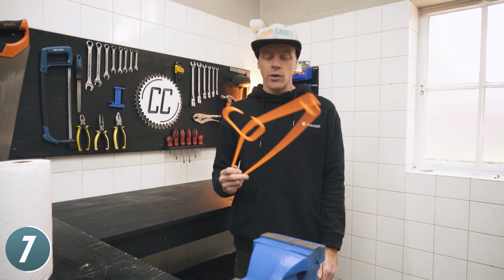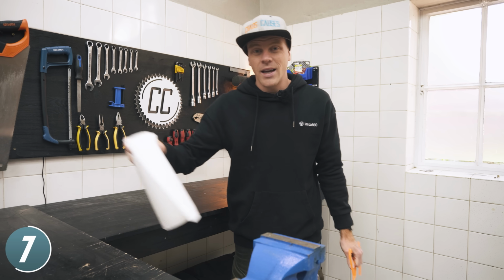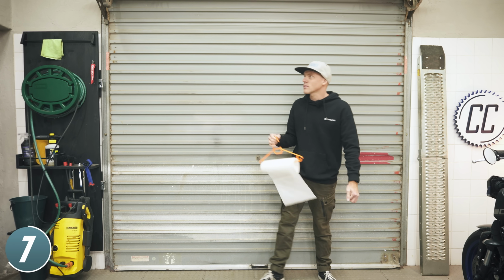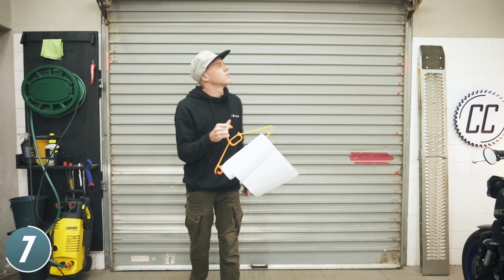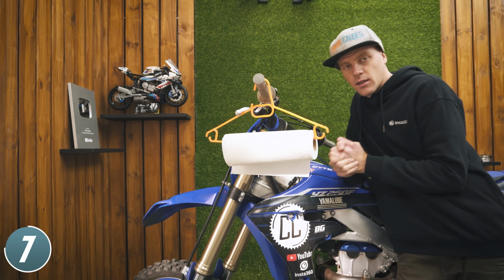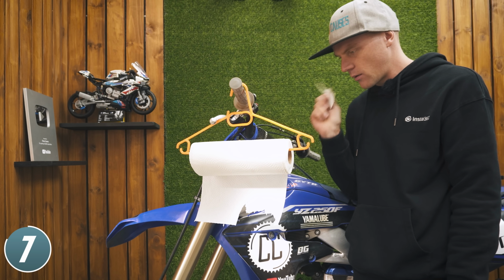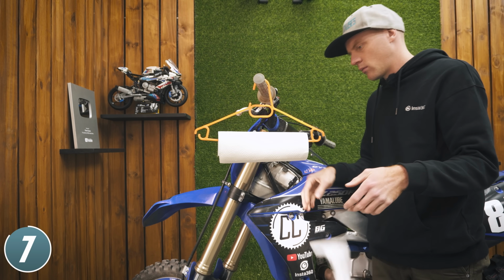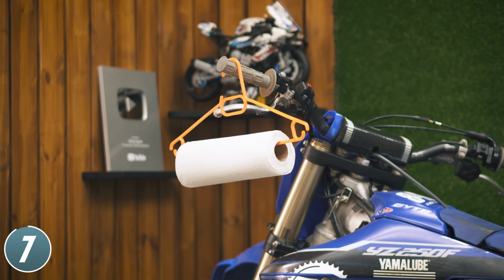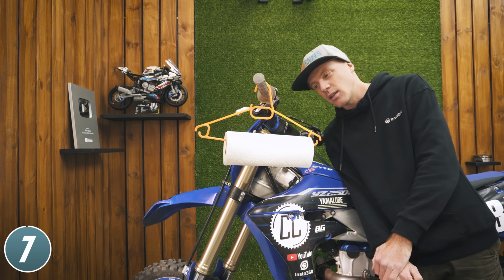It seems too simple. So I have an orange coat hanger here because KTM for the win. And my paper towel. But where should I hang it? I guess that's what dirt bikes are for during the week. I still think it's going to flex too much to actually work, but let's see. It would help if I was better at paper towel. I was hoping it would be useless because it looks really stupid, but it actually works perfectly. And for that, it gets a 7 out of 10.